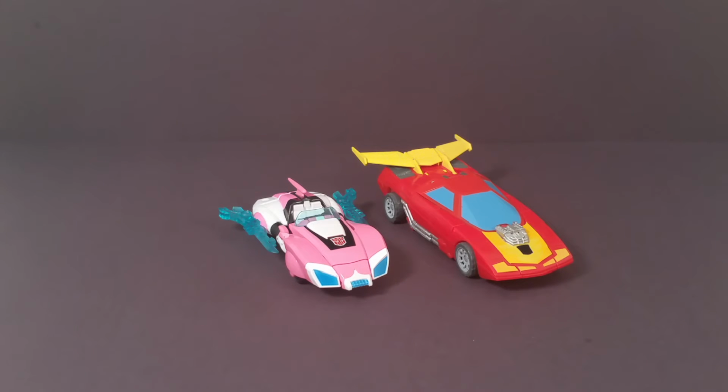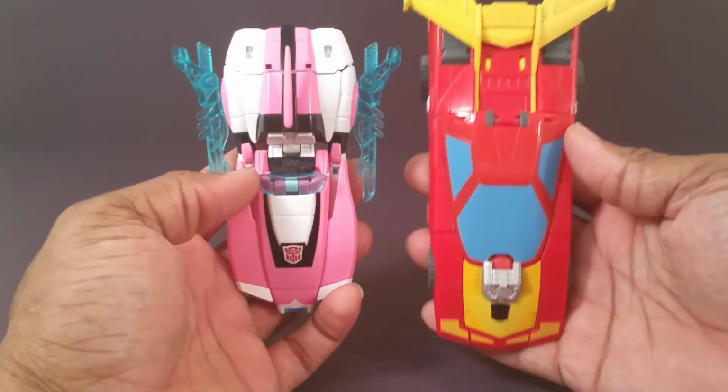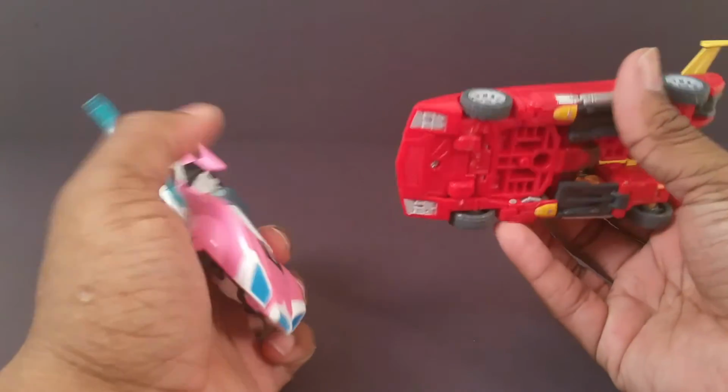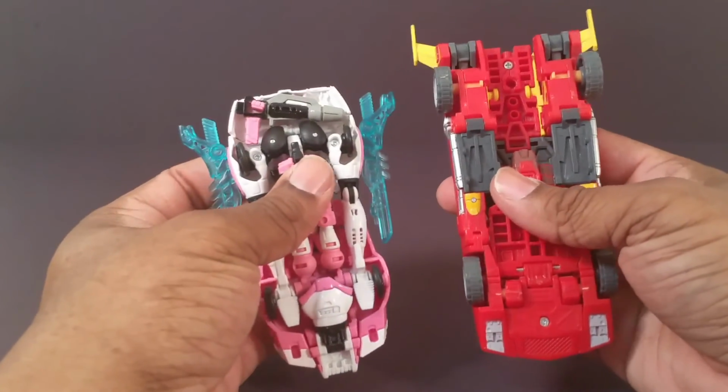Hot Rod comparison. And this is the Reveal the Shield Rodimus, but I'll call him Hot Rod because that's who he's based on. He is way bigger than her.